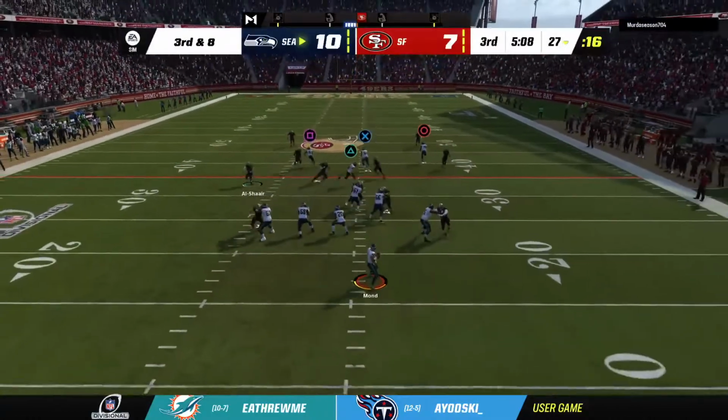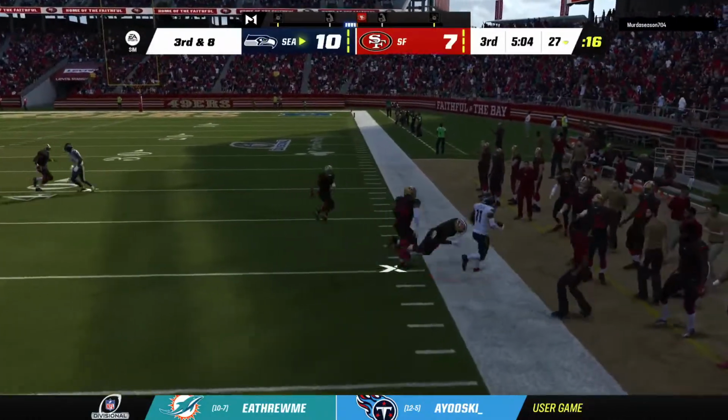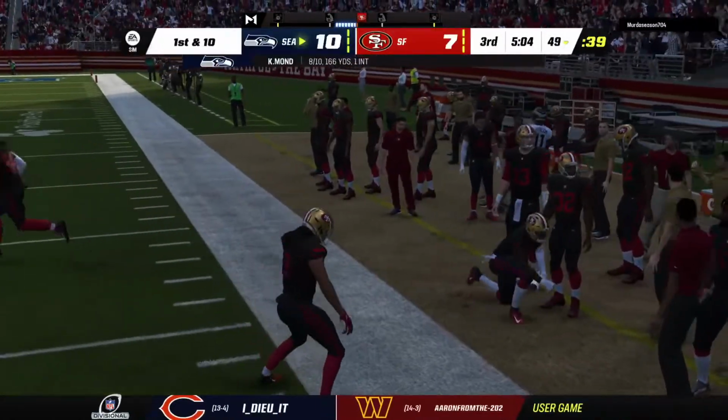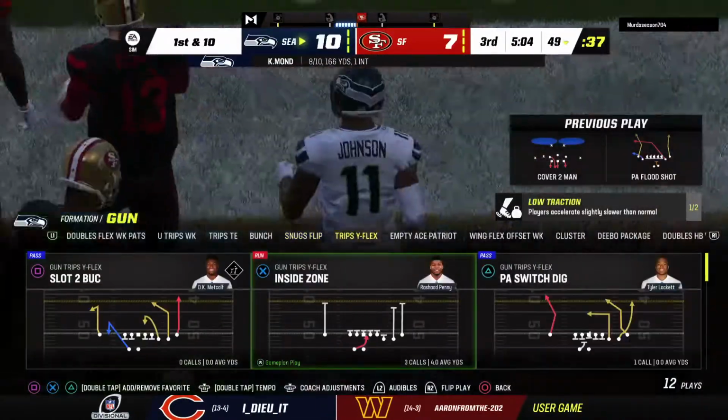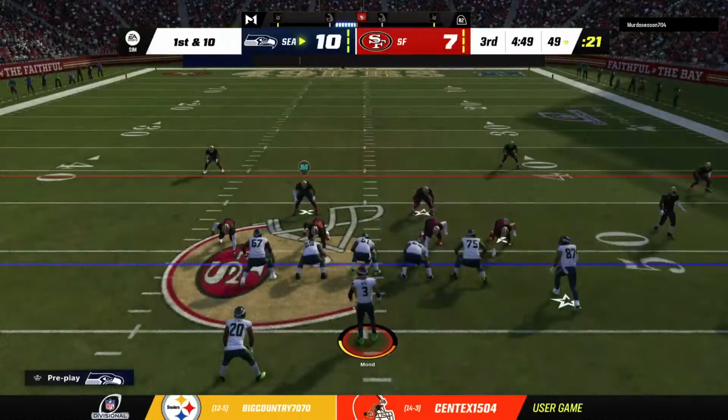And they go play action here. Mond, he gets this one to Johnson. And he'll go out near midfield at the 49. Give him 22 there on the 3rd down conversion.